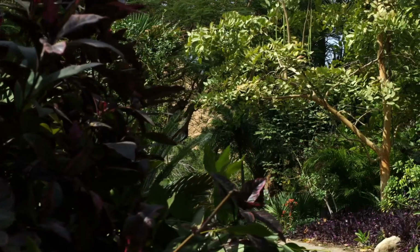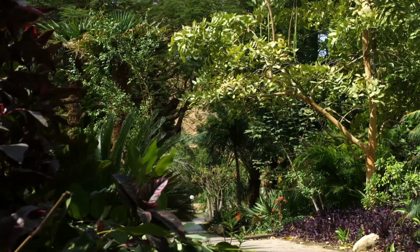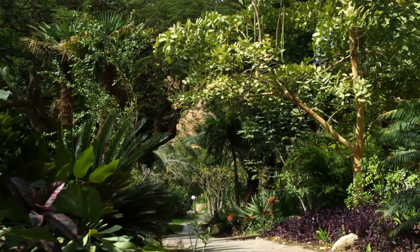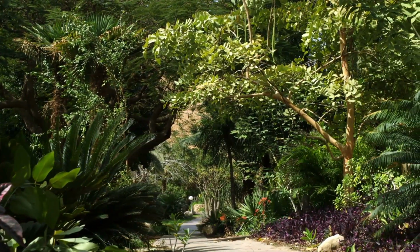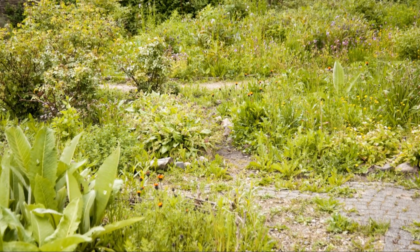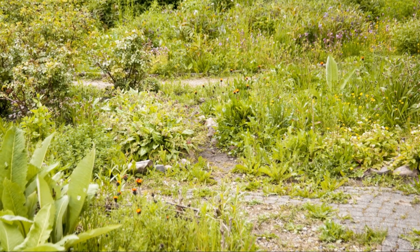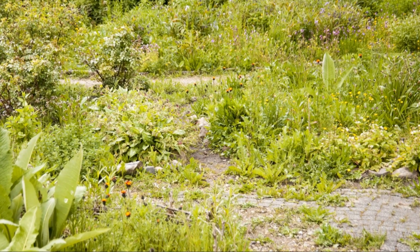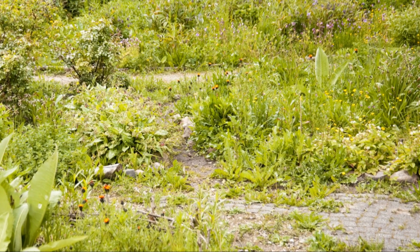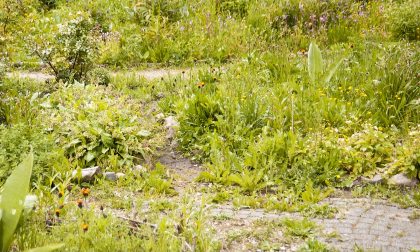But water isn't the only thing butterflies need. Providing shelter is just as important for their survival. Butterflies are vulnerable to wind, rain, and predators, so they seek out safe places to rest and hide. One of the best ways to offer shelter is to leave a small patch of your garden undisturbed. Allow natural vegetation to grow wild, and resist the urge to tidy up every corner. Overgrown plants, tall grasses, and even piles of leaves provide essential hiding spots and microhabitats for butterflies and their caterpillars.